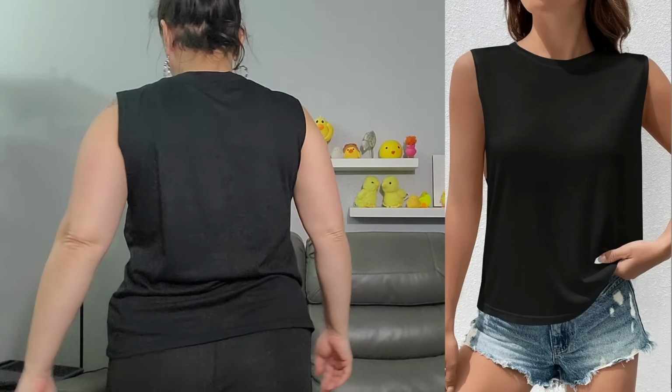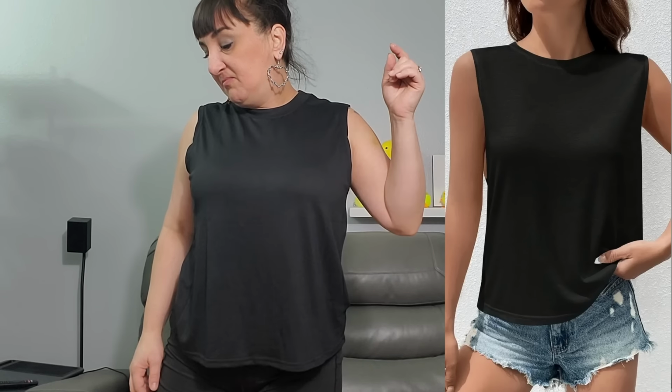Here's the one that I got in the white and the black. I believe I got a size large, but that's what I wanted. I wanted it to be flowy, not sticking to me. I mean, this is a good one. I can wear this with jeans. See, the main thing is I got these to kind of go with the bicycle shorts a little bit more, so I have more things. This is pretty cheap, though. This is only like $1 or something.